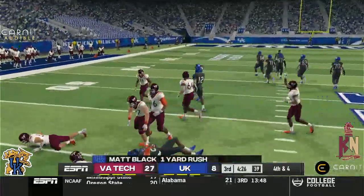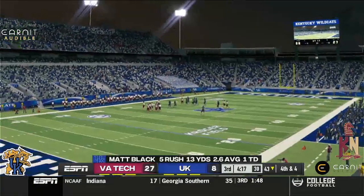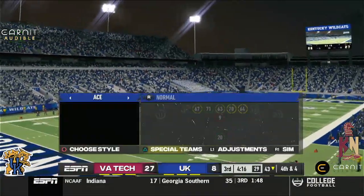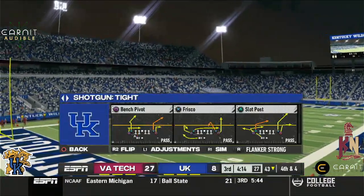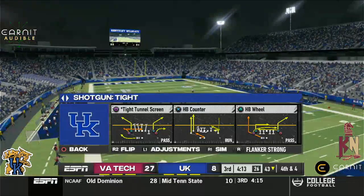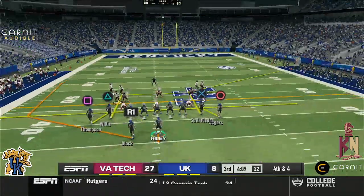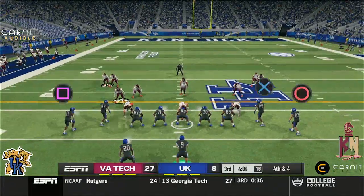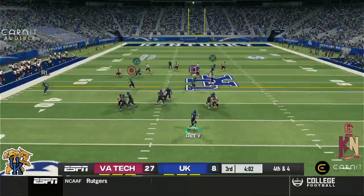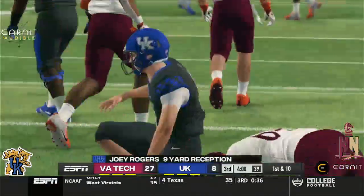And he is drilled at the 43. Pickup of a yard for the tailback. That makes it 4th and 4. Watch 9, watch 9. This is a very questionable play call here. I'm not sure I agree with it. It's caught, first down, and he's out of bounds.